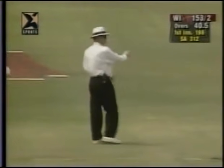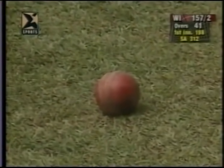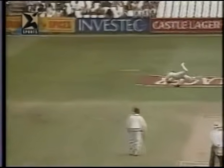He's got something onto that, Chanderpaul, and again he profits as Donald this time strays offline down the leg side, and Chanderpaul collects four, and the West Indies move on to 157 for two. At the mid-afternoon drinks break, it's been a long, hard session for South Africa. They've still got an hour to go. This is how this ball came, despite the acrobatic intent of Mark Boucher down the leg side.